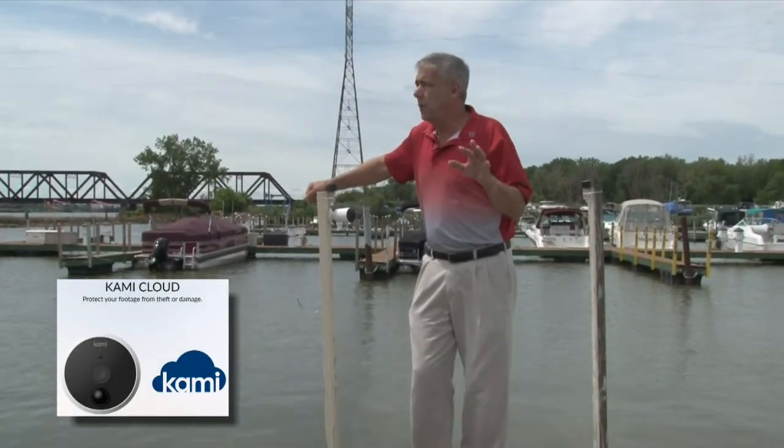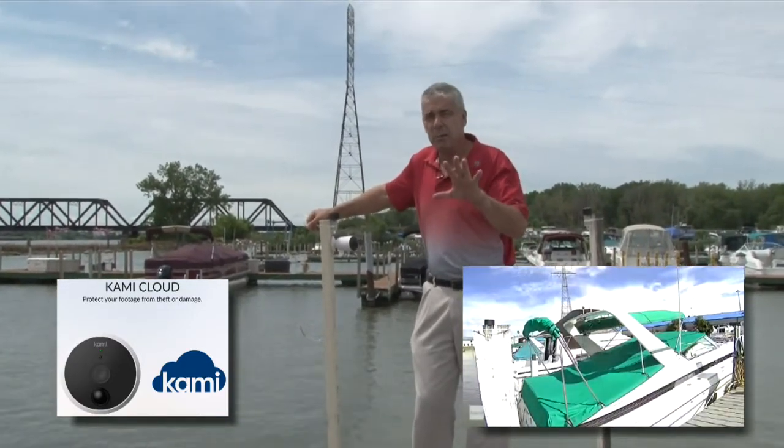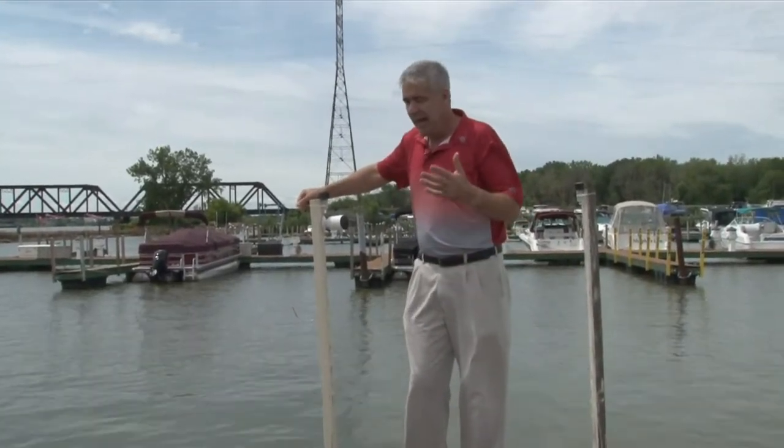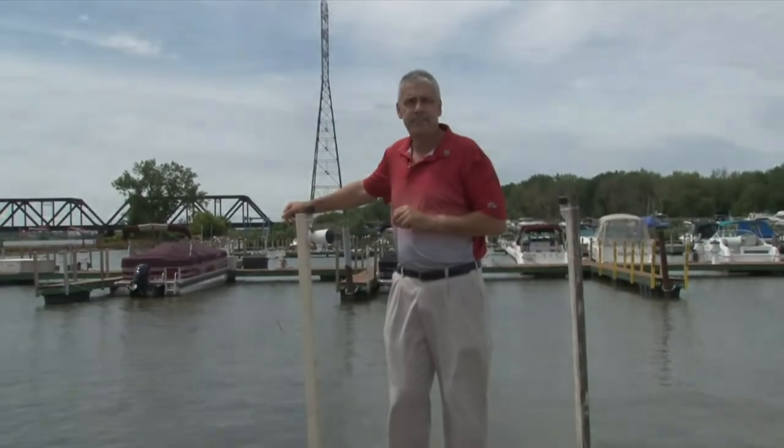And then all you do is you download the free app, and then if you want to, you can get into the cloud storage and things like that. And I think it's like $5 a month where you get 5 cameras that you can put on that system and use it. And it works out really, really good for us because if I'm down on the boat, I want to know what's going on when I'm not here, and it works out real well.